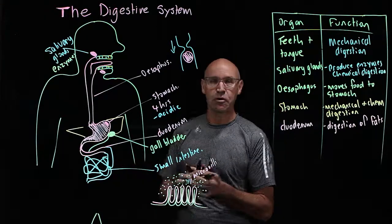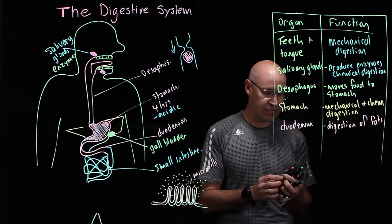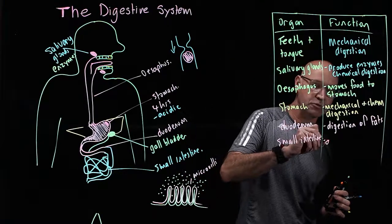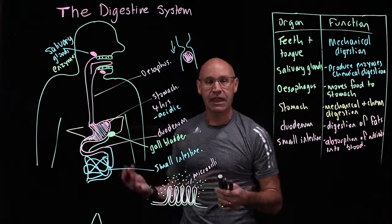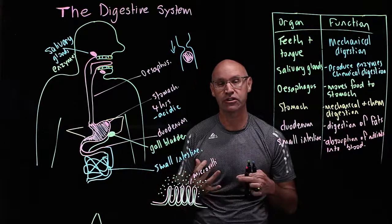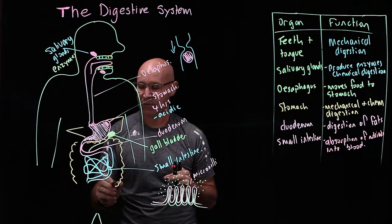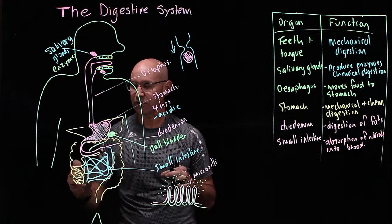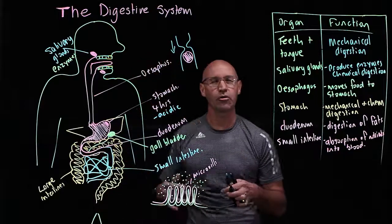Right, so at the end of the small intestine, all we've got left is waste. So the role of the small intestine is absorption of nutrients into the blood. At the end of the small intestine, all that is left is the waste, parts that the body cannot digest and doesn't need. And so it doesn't just exit the body straight away, it spends another 12 hours in the body, in the large intestine. So this is the large intestine here. Sometimes it's called the bowel.